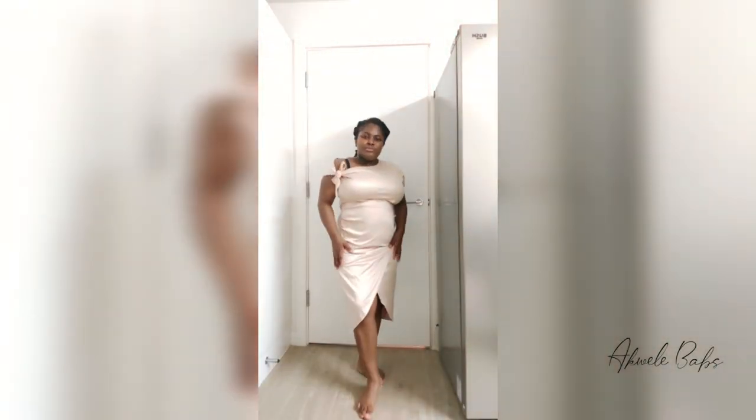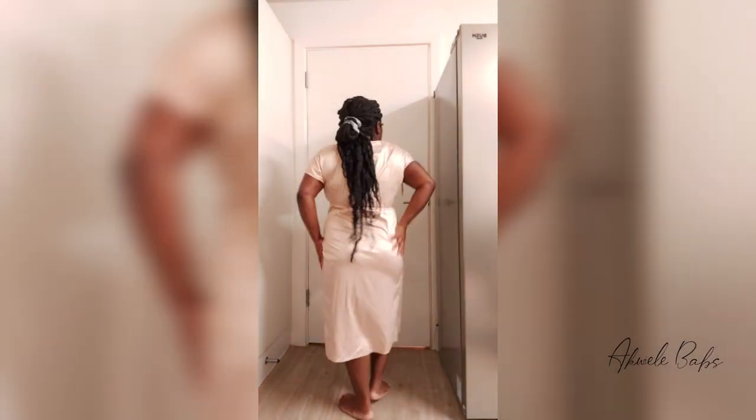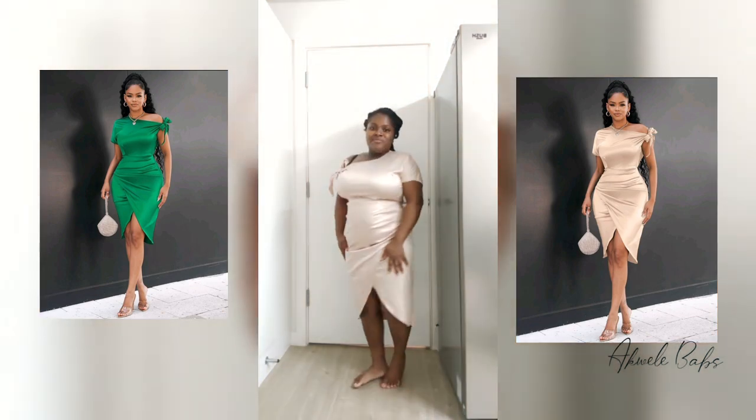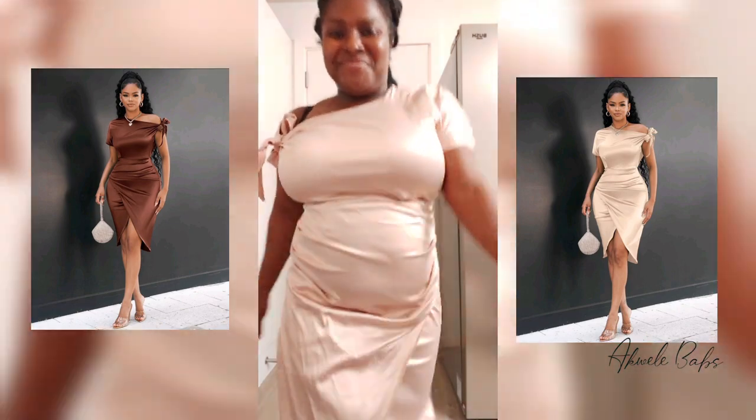The next one would be this dress. This is also a very nude color. It's a short petite dress, and yeah, it's an occasional dress. You can take this to church, to a wedding, or any occasion. So I'll be keeping this.